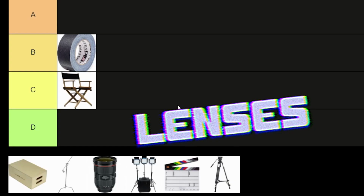C for chair. So this next one does kind of go hand in hand with the camera, and that's going to be the lens, or the lenses if you're cool enough and you got the money for that. So that automatically earns it a spot in the S tier.